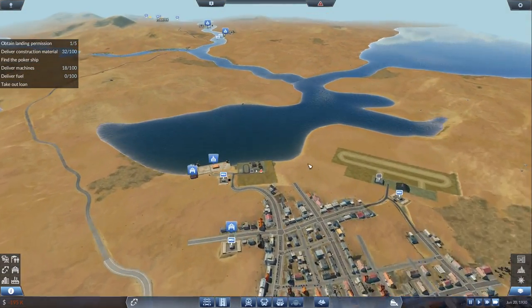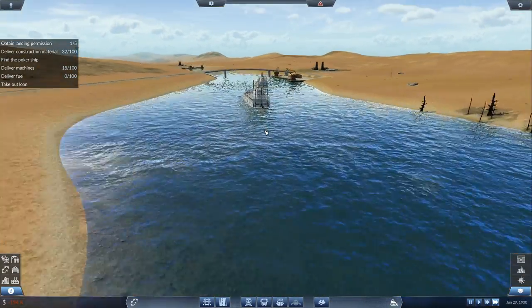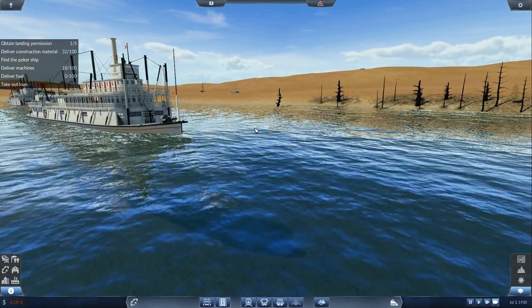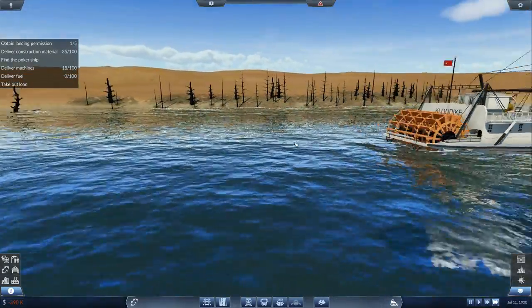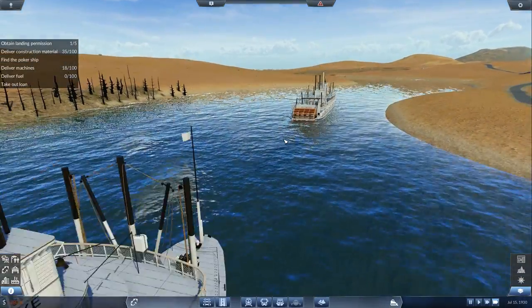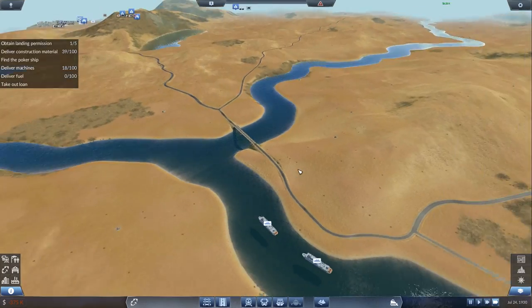Very busy. Okay, here comes our oil boats. Yes. Bring them oils. These paddle boats are just so quiet. Dump, dump, dump, dump, dump.